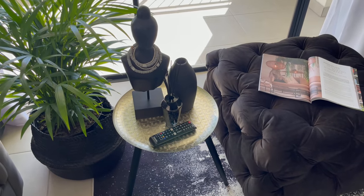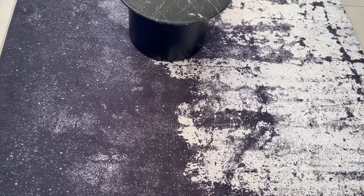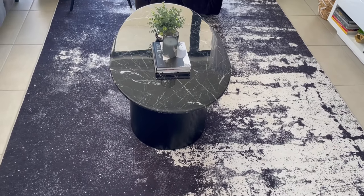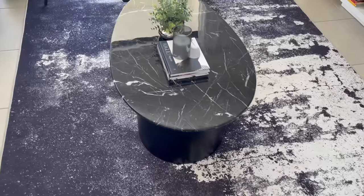I'll just tell you where I got it from. The diffuser, I got it from At Home Living Space. And this beautiful black vase, I got it from Mr Price Home. And then the mat, I got it from Superbalist. How gorgeous is this mat, guys? It's very beautiful, very different, and it doesn't get dirty quickly. Love it. And yeah, I think we're done with the living room.